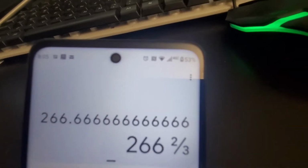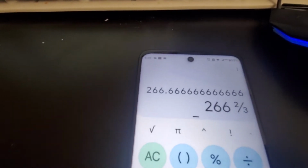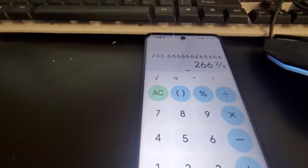As you can see, it's charging. Take it out. Put it in. Charging. Okay.